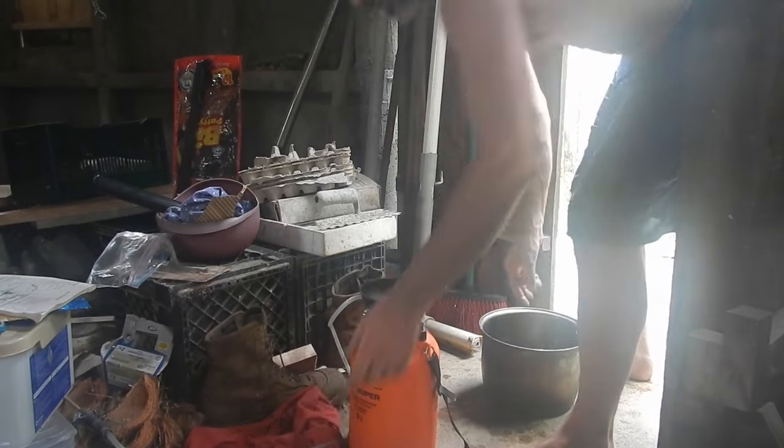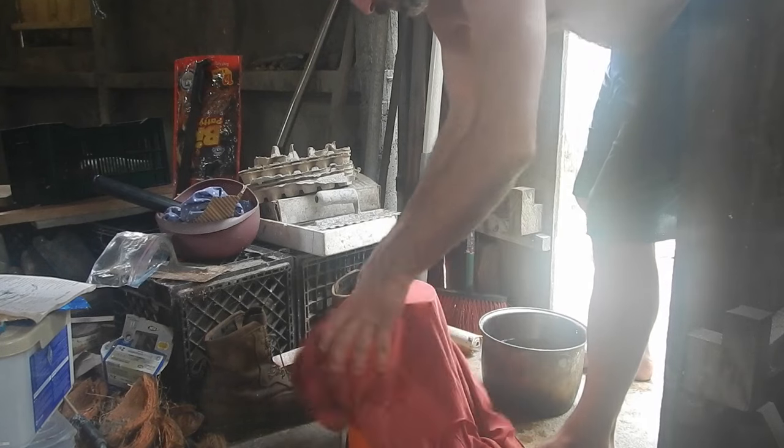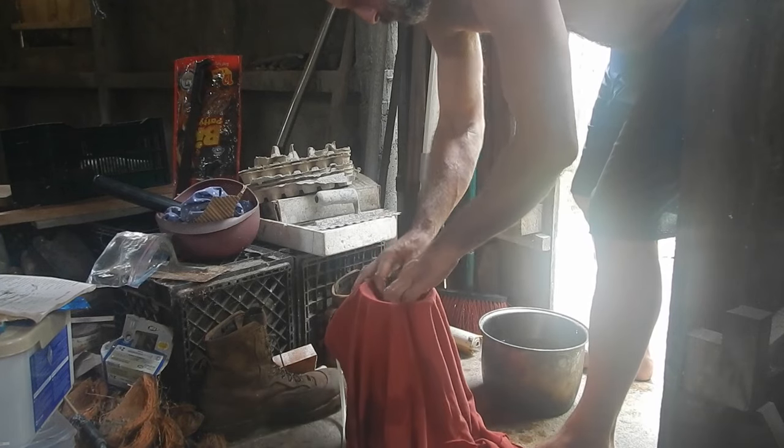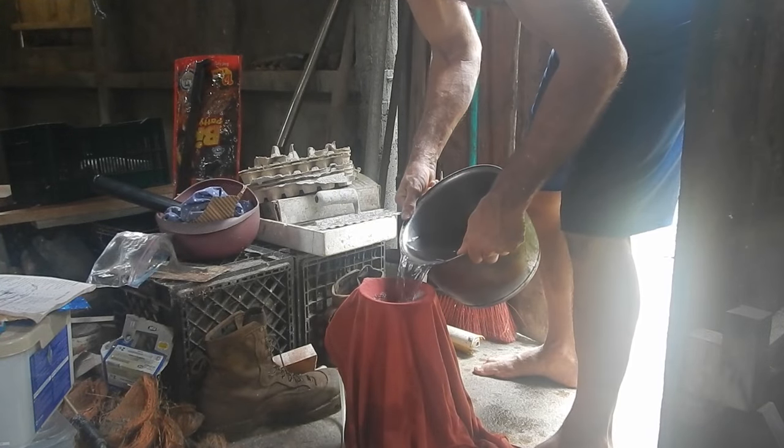Everything looks dissolved. I'll give it a few more minutes just to make sure. Poured some cold water in there. Should be cool enough to not melt the plastic. I don't want to strain out any bits, of course.